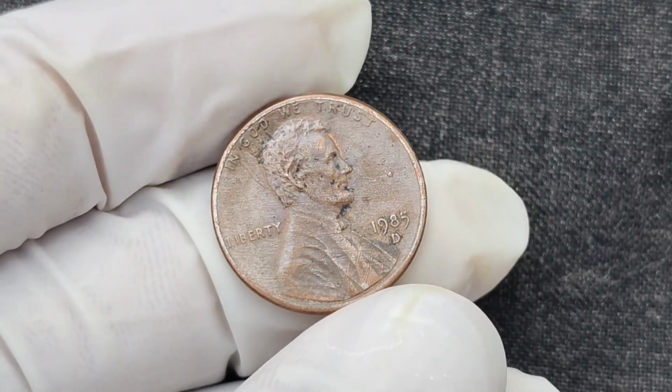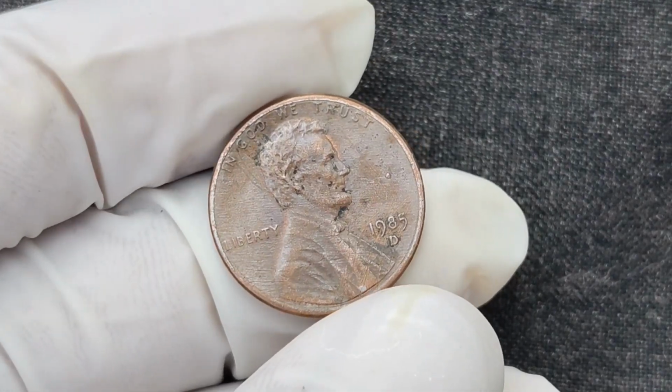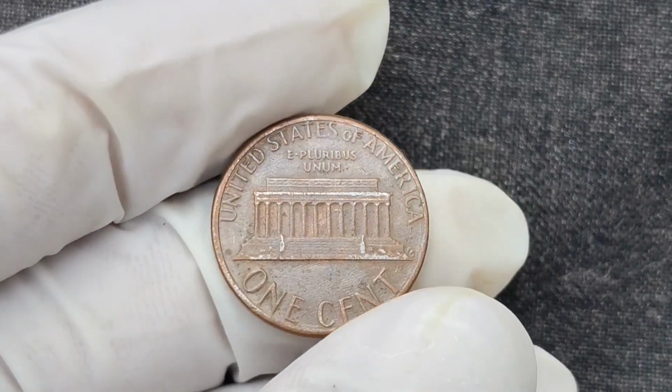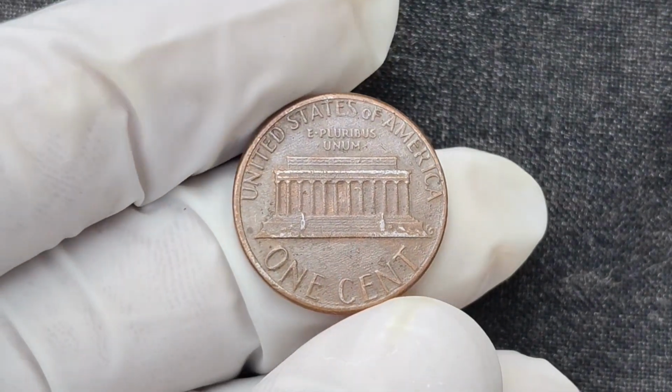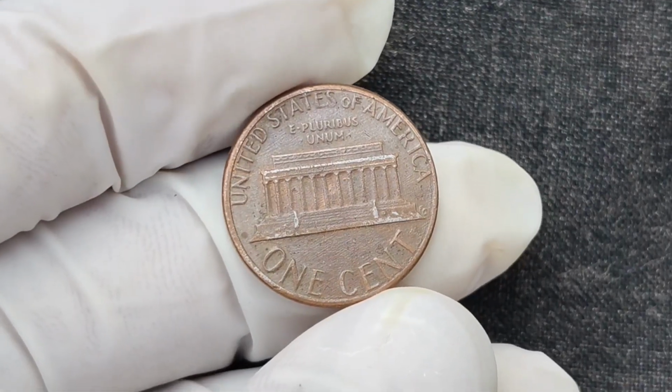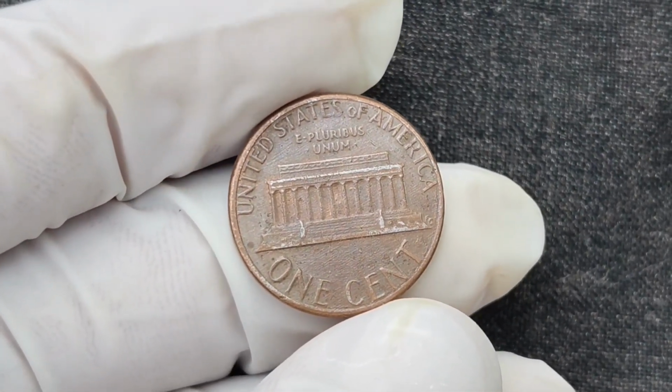I even called a coin dealer to double-check, and they kindly informed me that my treasure was worth a whopping 5 cents. But hey, it was still more than its face value. So, don't sleep on your spare change, folks. There could be hidden gems just waiting to be discovered.